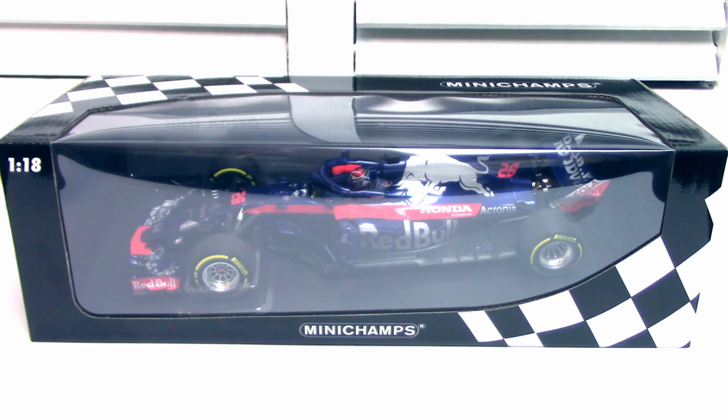Now, why did I choose the Toro Rosso? Because I really love how this car looks. I think it looks just simply awesome. It's also kind of cool to get a representation of the first Red Bull-Honda relationship, and I've just always had a thing for Toro Rosso, maybe because in their inaugural season in 2006, they hired American Scott Speed, and maybe that was just something that stuck with me through my life. But I definitely love how this car looks.